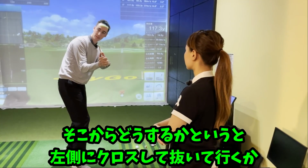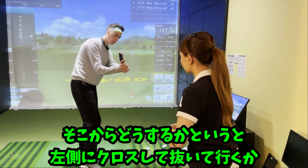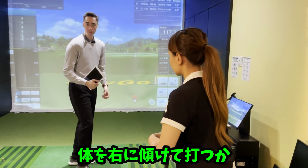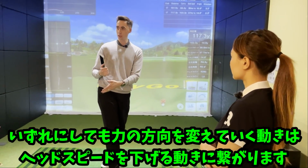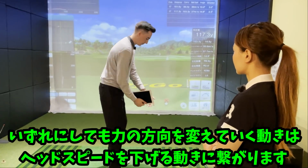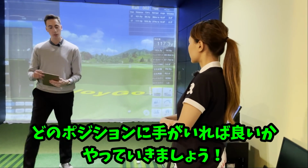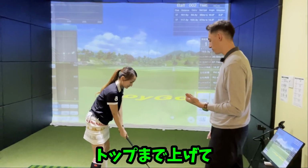The issue with this is most people from here are either going to swipe across or they're going to reroute and go this way. No matter what, you're probably going to change directions and slow down your swing, right? Because you're not actually having a natural move. Yeah. So I think that could be a great place to start. So let's give her a feeling and a drill to do. So let's have her swing up.